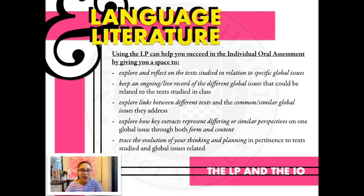More specifically, using the LP can help you succeed in the IO assessment by giving you a space to do the following: to explore and reflect on the text that you've studied, to keep an ongoing or live record of the different global issues that are necessary for comparison or focus in the IO. It's also a place wherein you can explore the links between different texts despite their differences and find certain commonalities or similarities across all of them. Second to the last is that the learner portfolio is a way for you to explore the key extracts in bigger works or bodies of work that differ or have similar perspectives. Lastly, of course, the LP also gives you a space to trace the evolution of your thinking and your progress in preparation for this particular assessment.